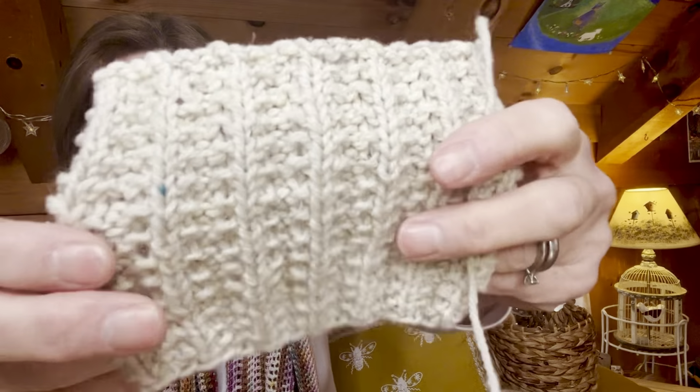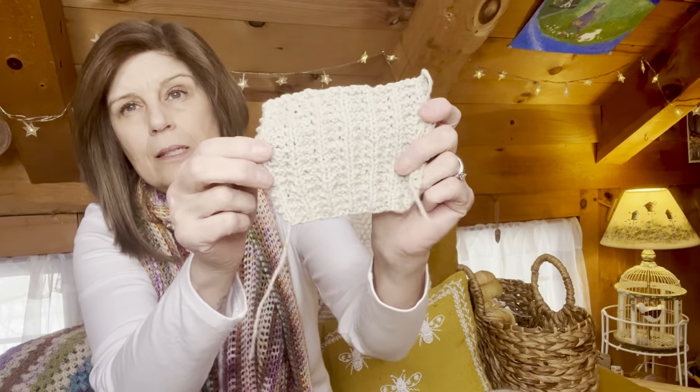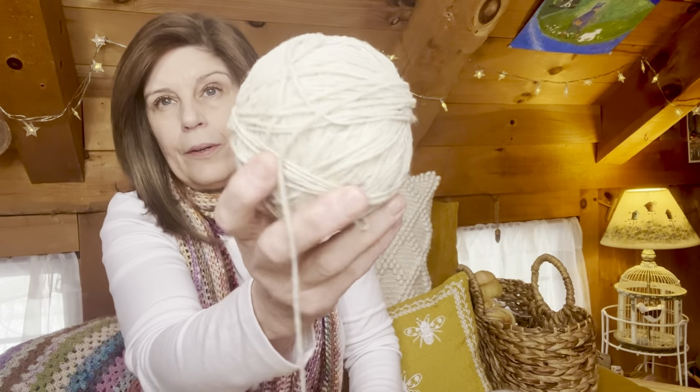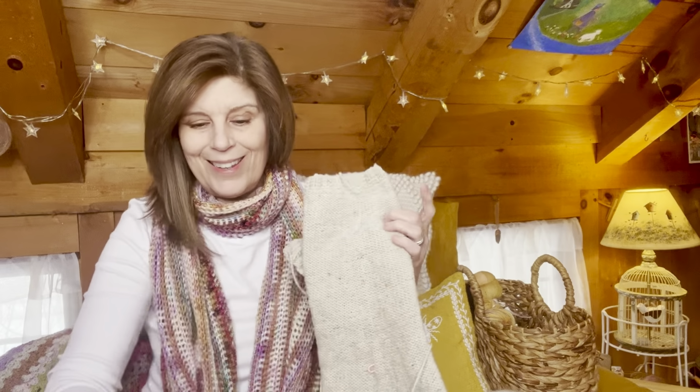of how that ribbing would look. At first, I thought I was going to do the whole thing in this stitch, but I decided against it. It's really stretchy. Here's the ball of yarn that I'm working with. And let me see what size I'm using. US 8. So that is a 5 millimeter needle that I'm using for this cardigan, pullover. Am I gonna keep calling it that?